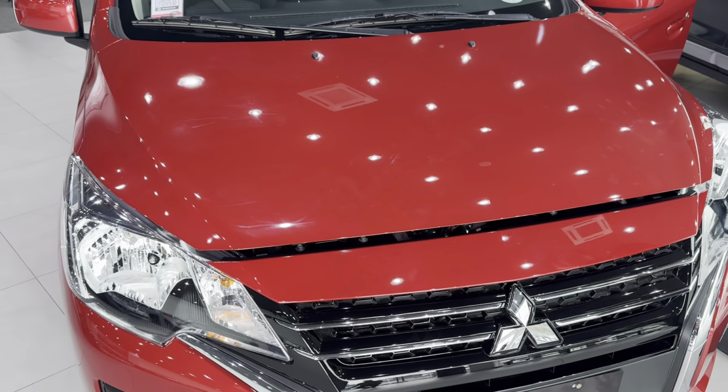Then you have the option as well to have that turned on once you open and close the door. So you can set that. Then you have here your night and day rear view mirrors. And then here you have your infotainment screen, 7 inches. You have glossy black accents all over, which I believe elevates the look of your dashboard. At least you have that premium vibe to it.